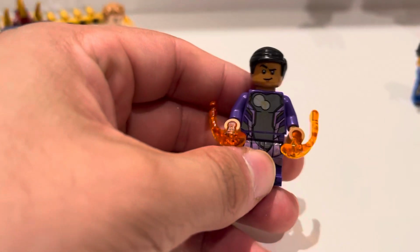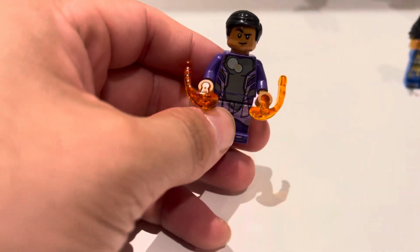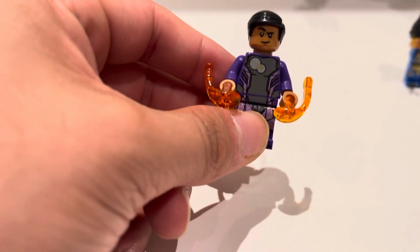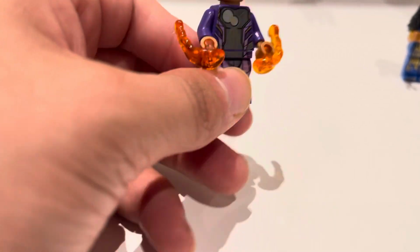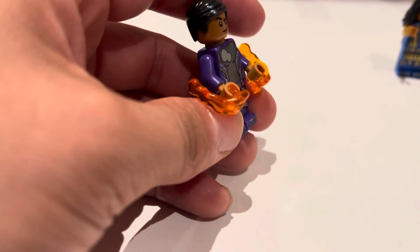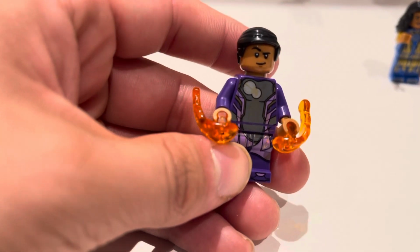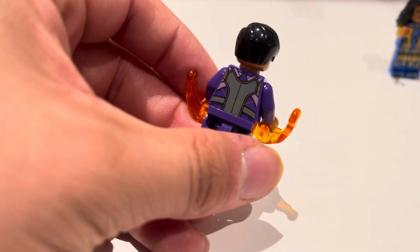Here is Kingo. He looks awesome, I have to say. I do like his hairpiece. I feel like maybe another hairpiece would have been a little bit better, but it kind of does the job. He has the little splat pieces, the little power pieces where you push here and it'll launch and attack. There's his back printing.